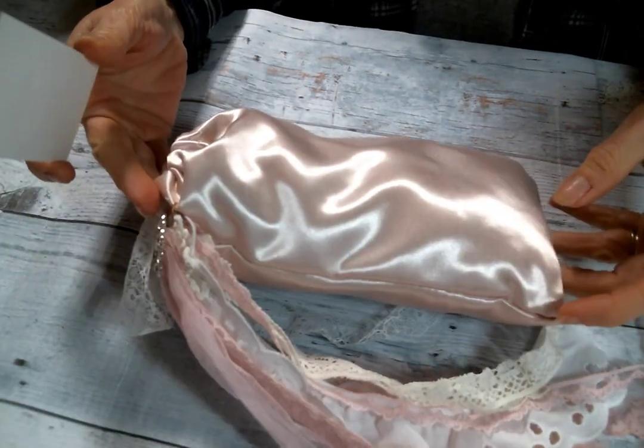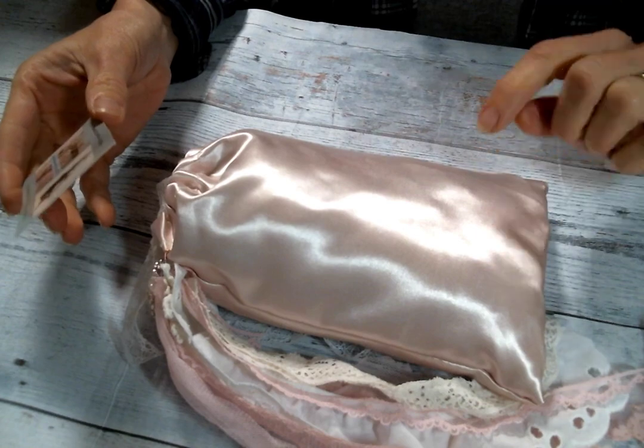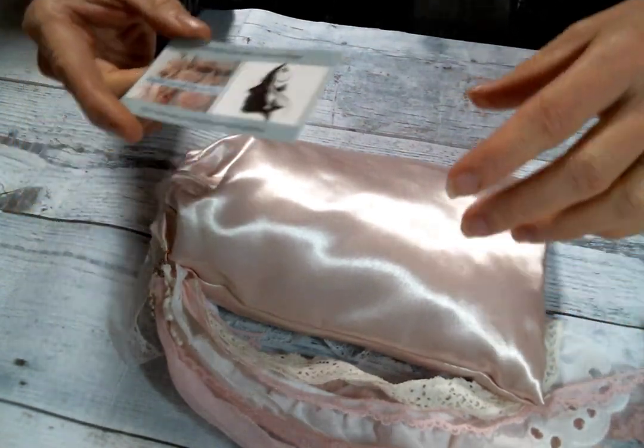Look at this beautiful bag it came in that Kim made. Kim, I love the bag, and I can't wait to alter it.